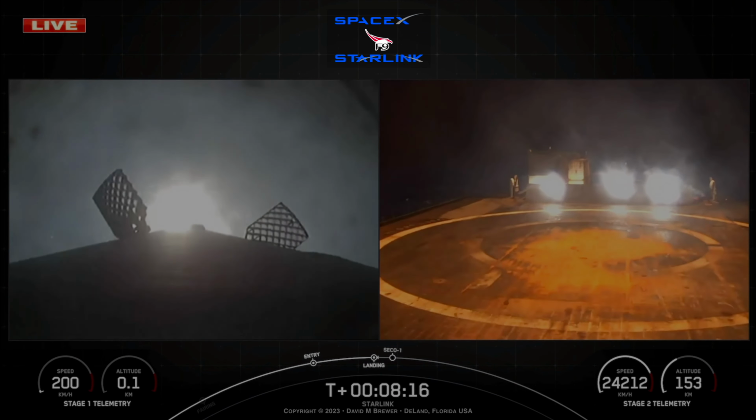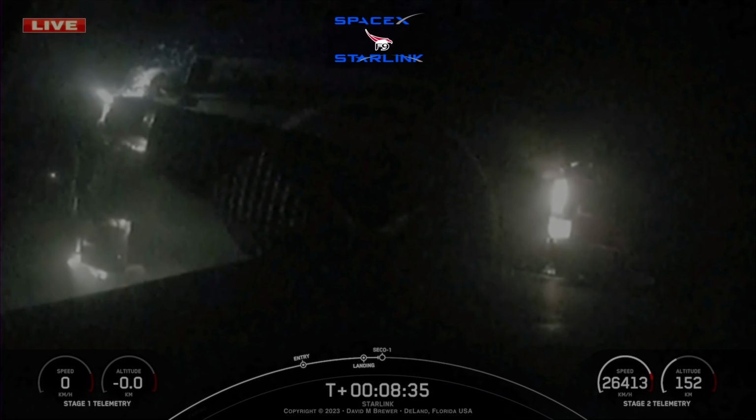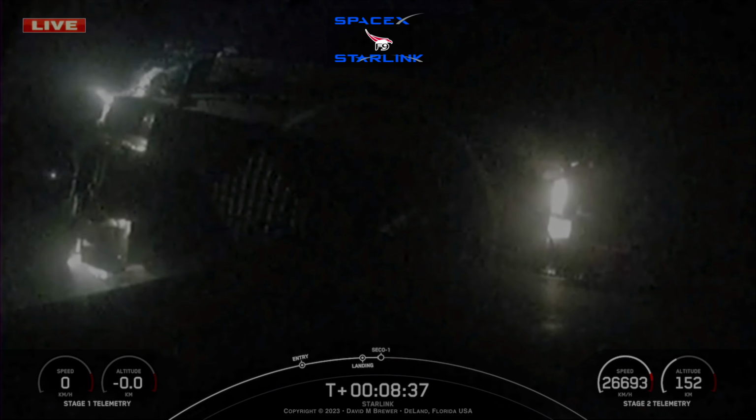Keep an eye out for the landing legs that are scheduled to deploy just a few moments before landing. Stage 1 landing confirmed. And Falcon 9 has now successfully landed, marking the 9th successful landing for this booster. Expected loss of signal.